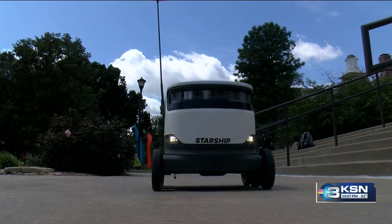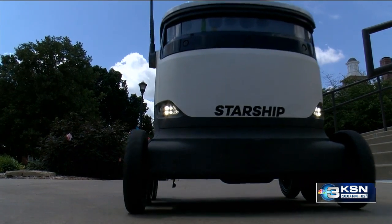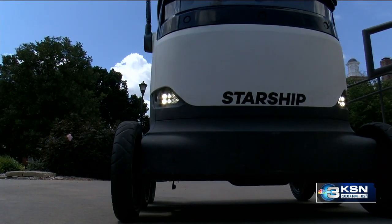You don't have to explain to a delivery driver where you're located because you drop a pin exactly where you'd like it. You could be sitting at a park bench or a picnic table and drop the pin right there on the map, and that's where the robot is going to go. When the robot arrives at the point you have chosen, you'll get a button that allows you to unlock the robot and receive your order.